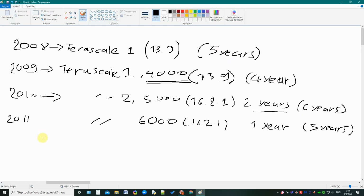And why I'm saying that, because Nvidia, on the other hand, got 8 years. Yes, 8 years, and still going with Kepler architectures. 8 years with Kepler, and it's still going strong.